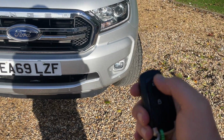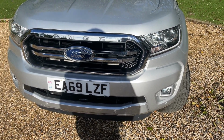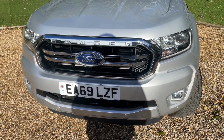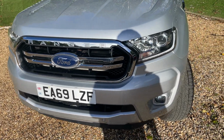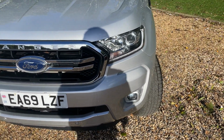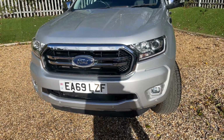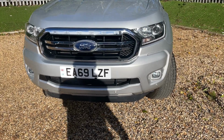So with an unlock on the key there, that is going to wake up the daytime running lights. And a quick disclaimer, they're going to be flashing in your video simply because of the frequency at which my camera records. But the daytime running lamps, those bits there, give you the ultimate visibility no matter the lighting conditions. So even today on the brightest of November afternoons, they're still perfectly visible.